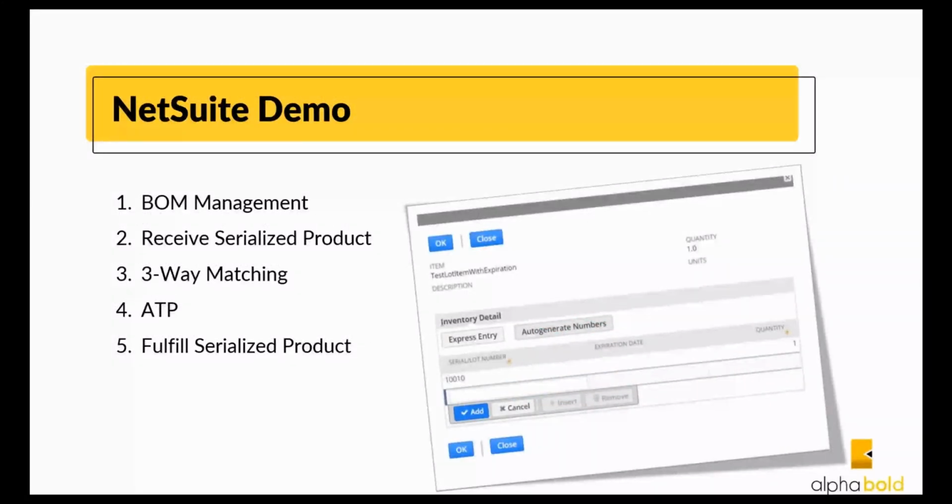So in the next demo, I'll talk a little bit about BOM management assembly items. I will then show you how to receive serialized inventory. I'll talk a little bit about three-way matching and how it's set up on the item level. And I will talk about available to promise, and I will demonstrate how salespeople can actually see what's coming in from the standpoint of inventory. And I will lastly finalize this by showing you how to fulfill serialized products.